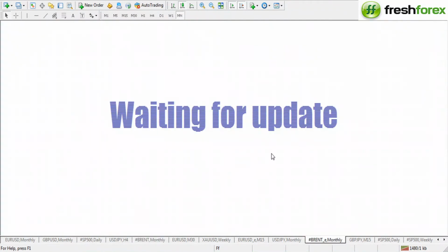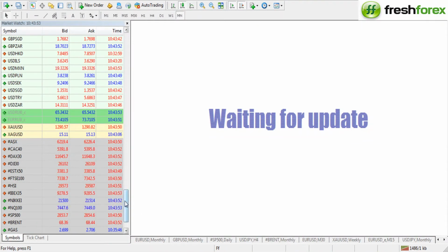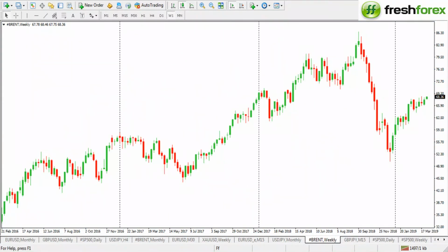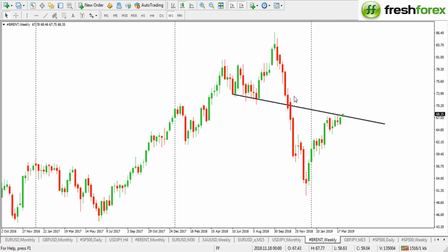On the weekly, Brent oil is here. So on the weekly chart, basically this is a sell. From whatever we're seeing now, this is a sell, a support, a support, a support. There's a break below, price has come back. So this is a sell, but it is yet to mature. You are not supposed to sell it immediately just because I've said this is a sell. You're not supposed to be picking a sell at the moment.